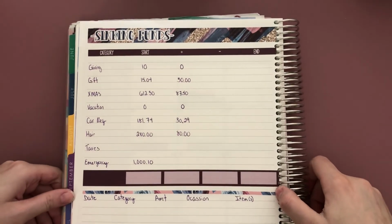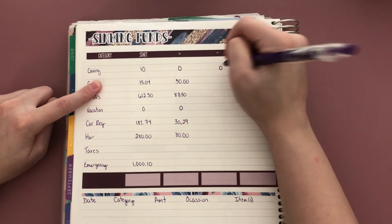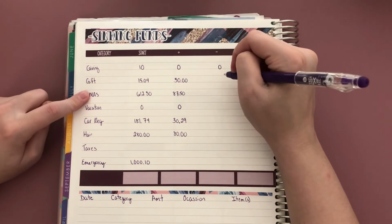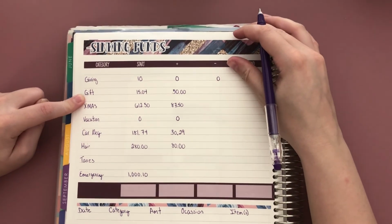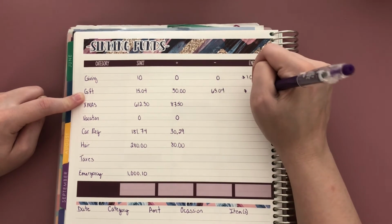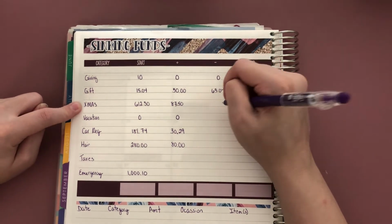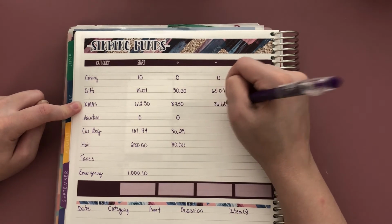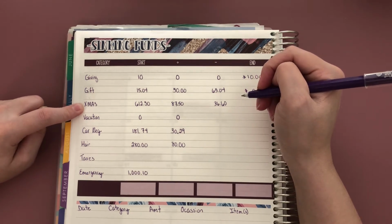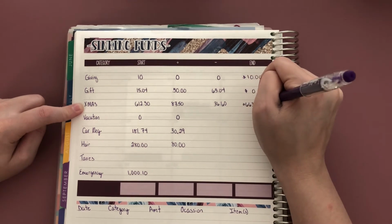All right, so here's my sinking funds. So with giving, I didn't put anything aside, and I'm left with $10. With my gift fund, I ended up spending the whole $65.04. So I have $0 left. I did take $36.60 out of my sinking fund for my Christmas gifts, and so that left me with $663.40.